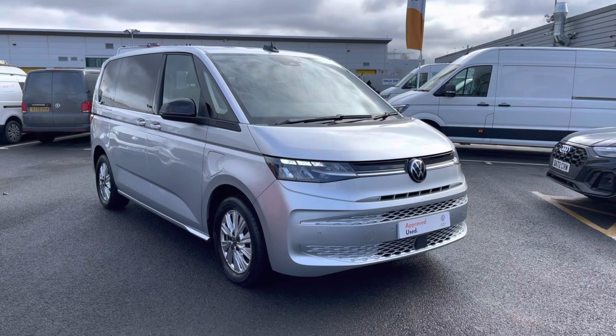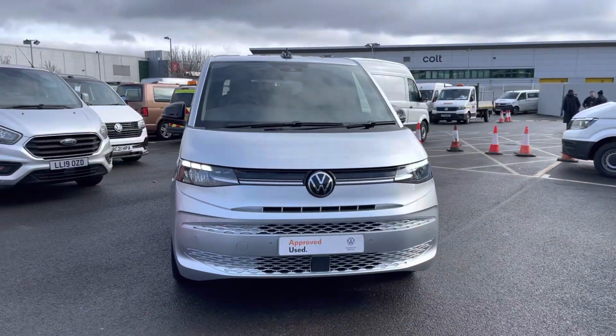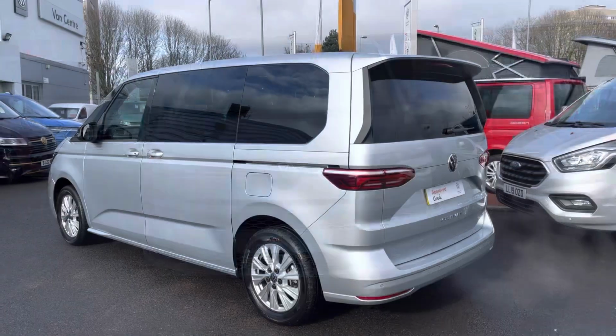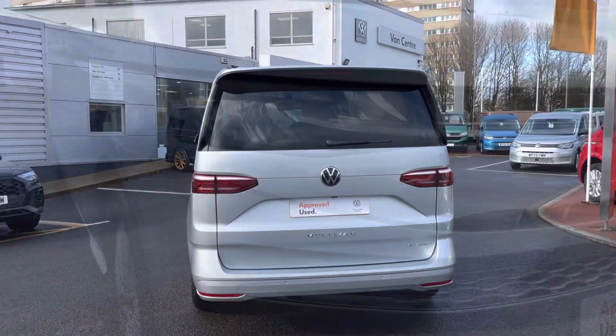Today we're looking at this approved used Volkswagen Multivan Life. This vehicle comes in the metallic paint colour Reflex Silver and features a 1.4 petrol hybrid engine pushing out 218 PS. The vehicle also comes with a DSG 6-speed automatic gearbox.